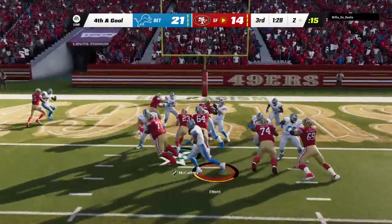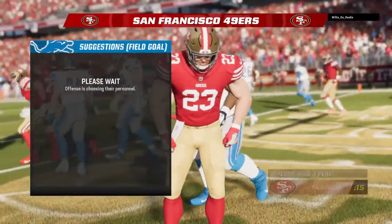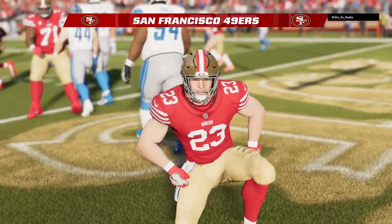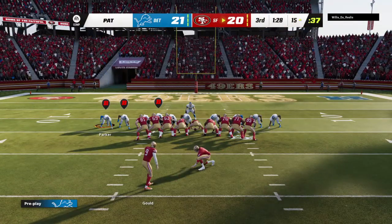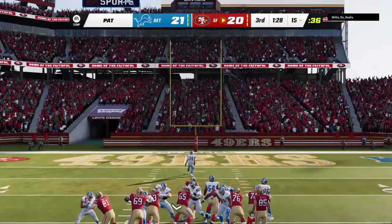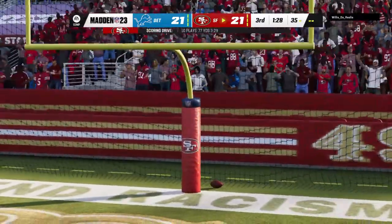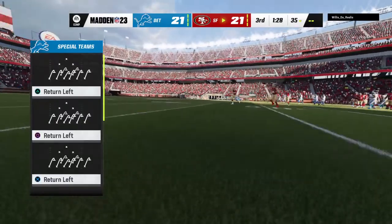They'll run for it. McCaffrey. And he's going to take it in. Touchdown, San Francisco. Christian McCaffrey taking it in from 2 yards out. And the 49ers' decision to go for it pays off with 6 points. Gold with the extra point, and we are tied at 21.